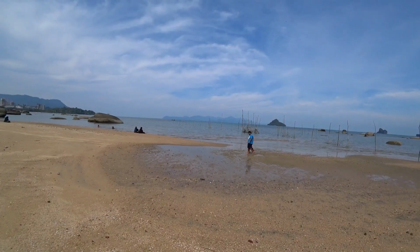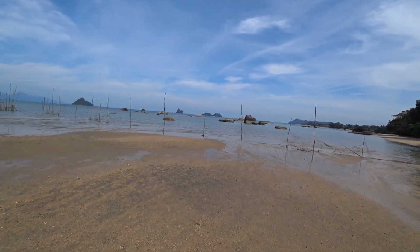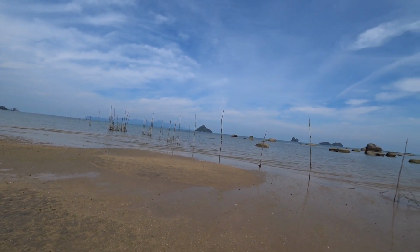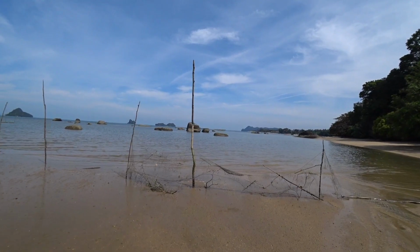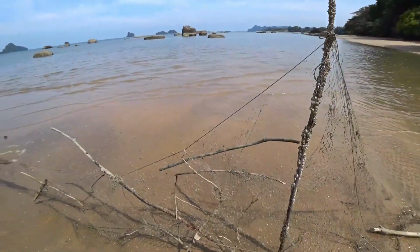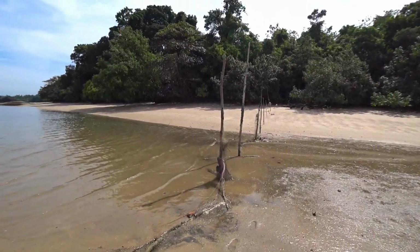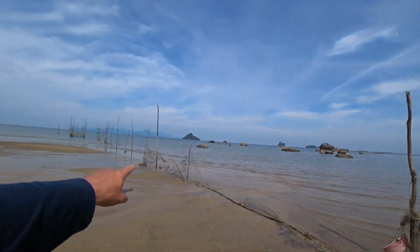Hang on, what do these sticks mean? It's funny, it looks like between those sticks they have fishing nets. So probably when it's high tide the fish goes in, and at low tide the fish gets caught. I mean the fish can't get back out into the ocean, so the locals come and collect the fishes. That's my guess. But yeah, they've got all these sticks all along, see?